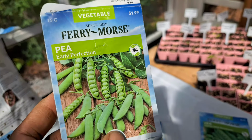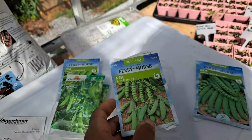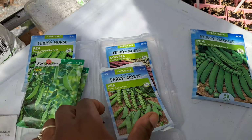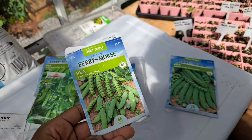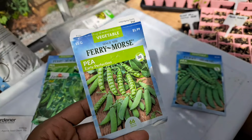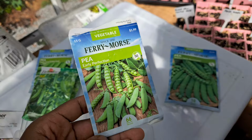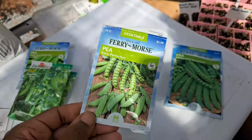So if y'all remember last time when I planted peas, and I planted the ones that I typically plant, which is just the sugar snap pea variety. And then I planted these, y'all, and I said I would never plant these again. Listen. Those yellow moths laying those eggs were covering this early perfection pea, and it didn't touch the sweet pea. And so I am sticking to my word and never planting those again.